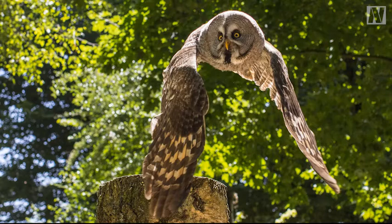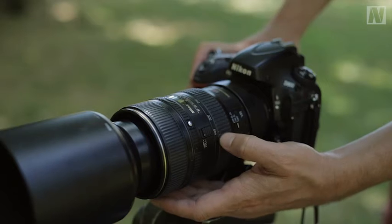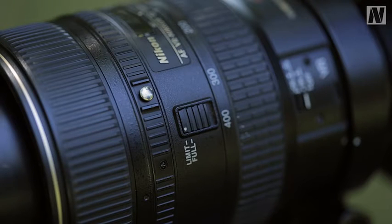And one other setting that may help shave a few vital split seconds off the time it takes to focus is a focus limiter switch. Many telephoto lenses have a switch like this on the barrel that will lock off part of the focus range. And this helps to prevent hunting in that part of the range. So if you know your subject isn't going to be very close, set the lens to limit.